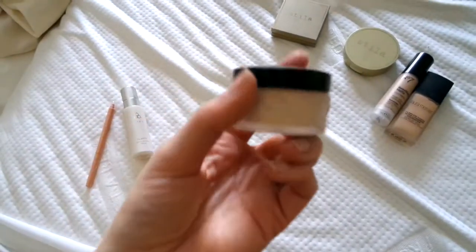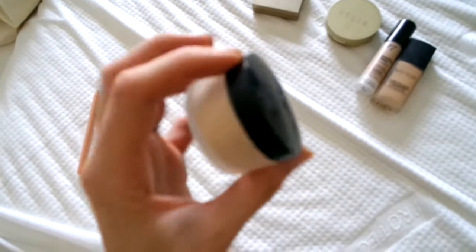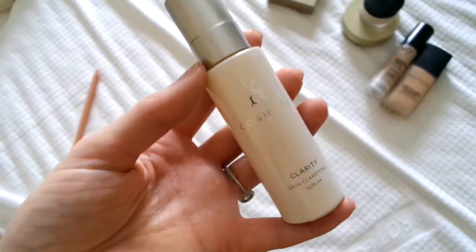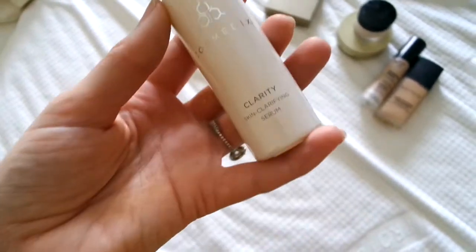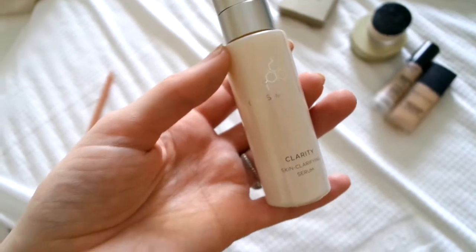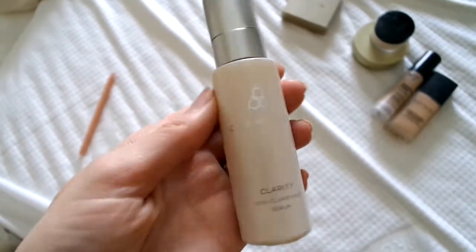Going back to Laura Mercier, I'm also bringing a travel-sized setting powder. I like this one because it doesn't flash back white or yellow or other weird colors. Then I have the Cosmetics Clarity Serum. This product is tea tree oil, witch hazel, grapefruit extract, and rosemary, and it reduces oil production and inflammation. You are probably noticing a bit of a theme here.